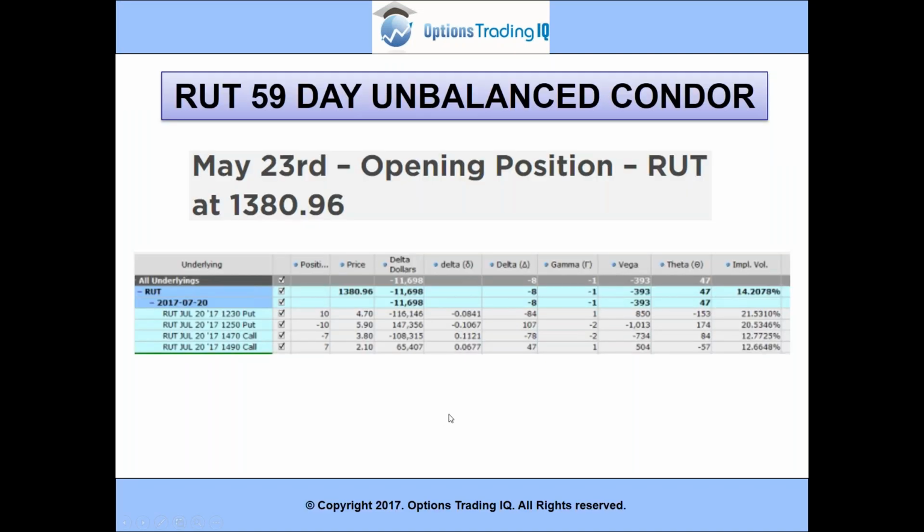Okay, so moving forward, another trade, May 23rd, 59-day unbalanced Condor. Again, pretty standard setup. We're having to go unbalanced because of the volatility skew. You look at the implied volatility on the puts is 20, 21. On the calls, it's only 12. That's why we're trading less calls to stay a little bit delta neutral, maybe a little bit more negative delta than I'd normally like. You see that delta theta ratio is more than like about 20%.